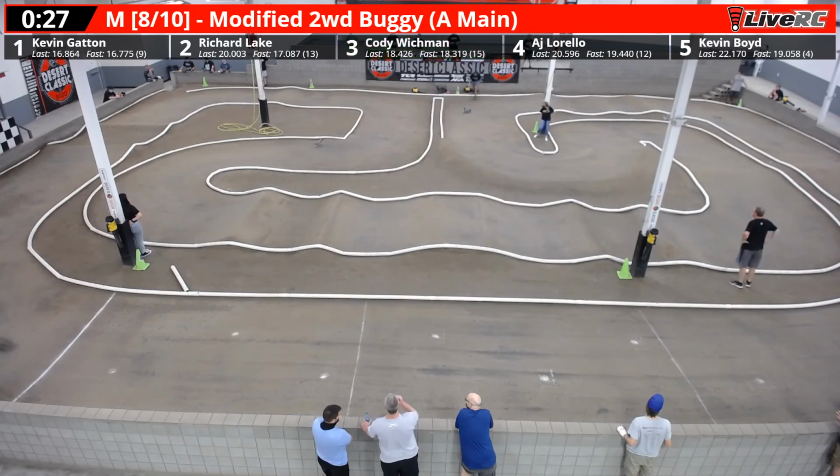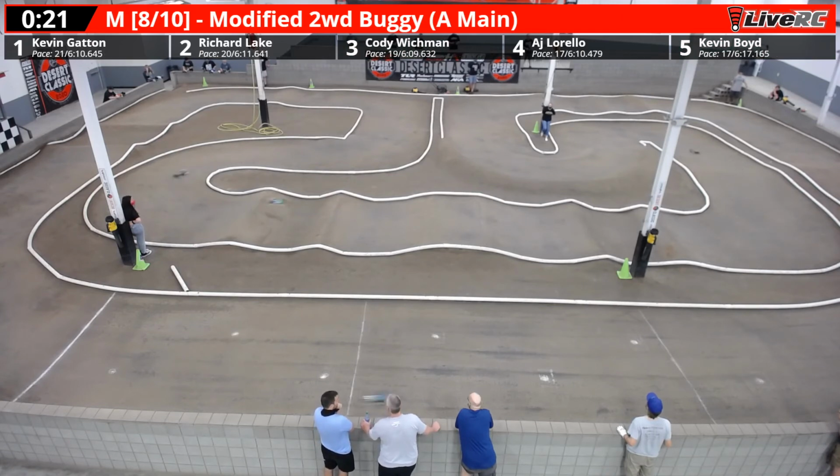Drivers, you got 25 seconds to go, guys. Your leader rolls it over, but Lake nowhere near close to capitalize. Watch on the back straightaway. Clear.